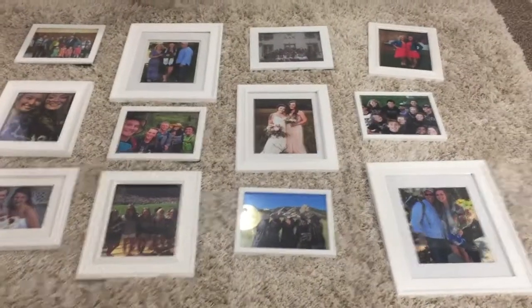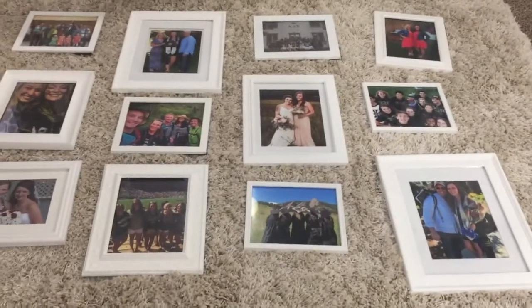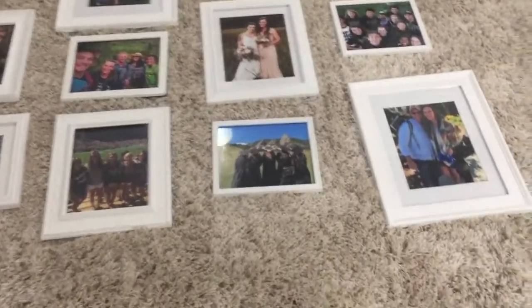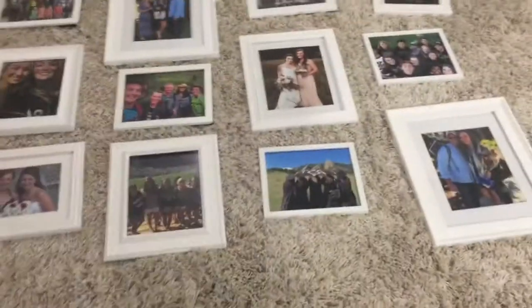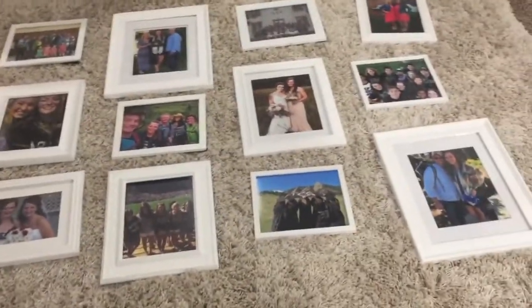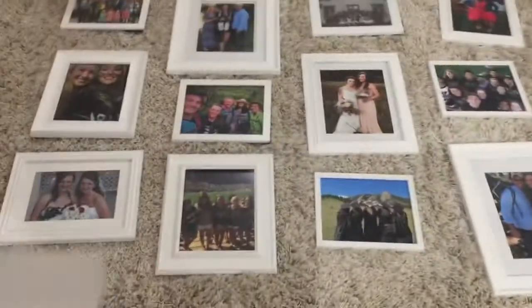All the photos are in their respective frames, so now all I have to do is hang them on the wall. But I'm going to use a cool Pinterest trick that I saw where you cut pieces of paper the same size as the frame and tape these to the wall to make sure you like how it looks without putting a million holes in your wall. And then you hang them. So I'm going to show you guys how I cut these out first and then we'll see how this goes.